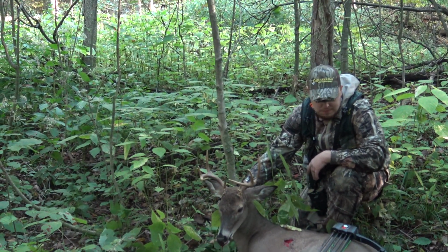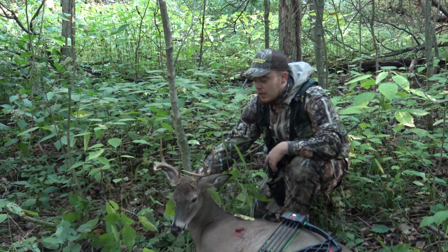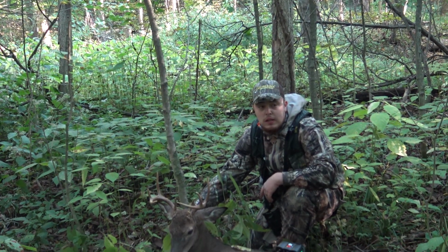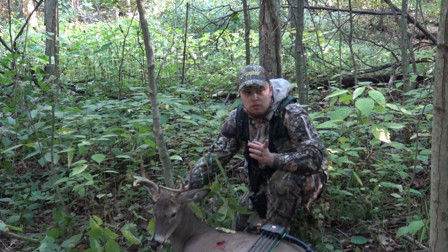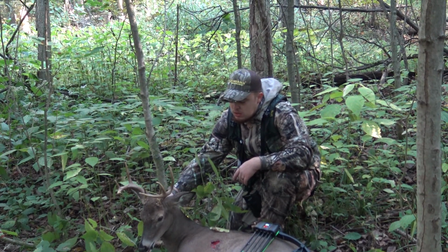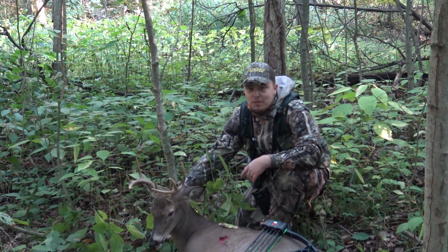Well, we got into the stand a little late this morning. We couldn't find it in the dark. Sitting there for about 10 minutes, heard some bucks running around grunting. And then I heard them fighting over here, over in the valley. And this buck came in about 5 yards, and he only went about 20 yards after I shot him.